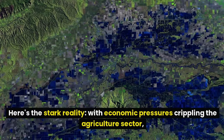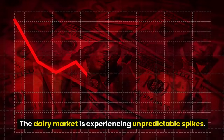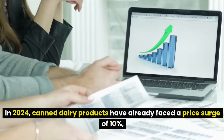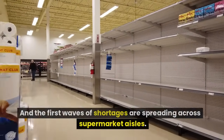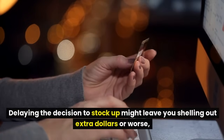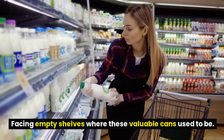Here's the stark reality: with economic pressures crippling the agriculture sector, the dairy market is experiencing unpredictable spikes. In 2024, canned dairy products have already faced a price surge of 10%, and the first waves of shortages are spreading across supermarket aisles. Delaying the decision to stock up might leave you shelling out extra dollars or worse, facing empty shelves where these valuable cans used to be.